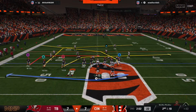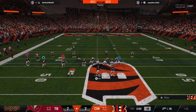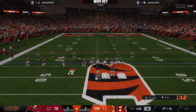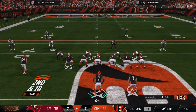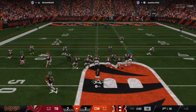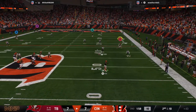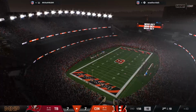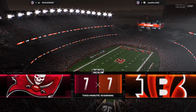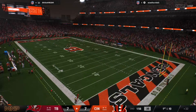After the incompletion, they come up on 2nd and 10. Dragon 60. Warrior 70. Sticking to the air here. Bails out of the pocket quick. That's pulled in by the rookie out of Oklahoma. And they're on him to send him out right before he gets to that 30-yard line.